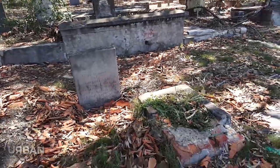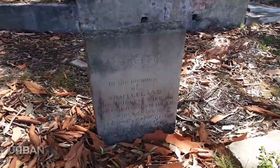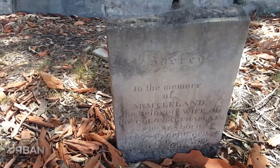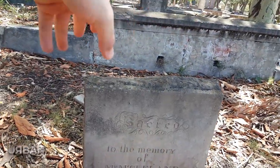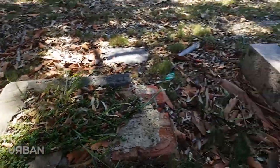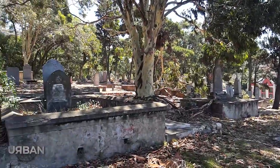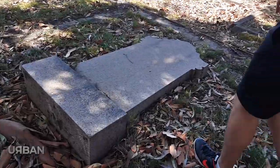Let's go take a look. Over here, that's his eye. So we saw this walking back. There she is, a wonderful grave. Obviously the top of the grave is broken off. And here's why we couldn't find it easily, because it's actually lying down on its face. Looking all the way around, there's no way we would have spotted this. But here it is.